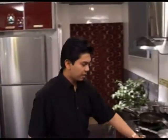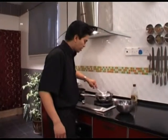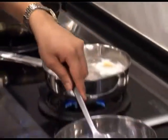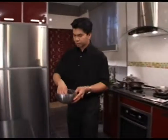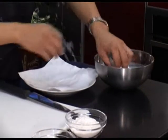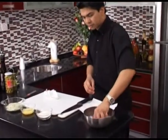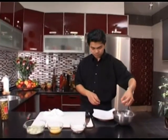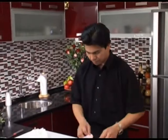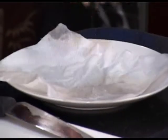Okay, so once the egg is done, just quickly pick it up and put it into your ice water. Just let the egg cool down completely. Leave it for 2 minutes, okay? Once it's cold, just pat it dry.